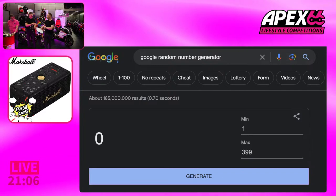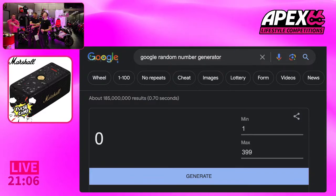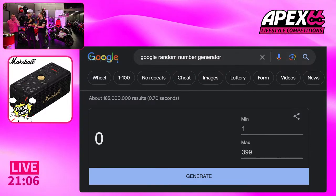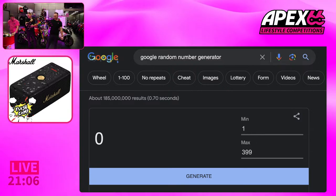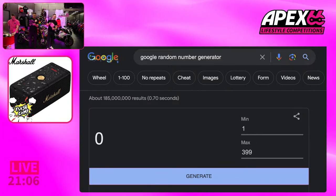399. I'd like to win this. This is a wicked speaker. Just says Marshall on it, doesn't it? Don't ever make that sound in my ear again. That was right in my ear and in all their ears. That's the sound that comes out of the Marshall speaker when you... Never mind. 399, please, Dan. Drumming roll. Here we go. Good luck, you legends.